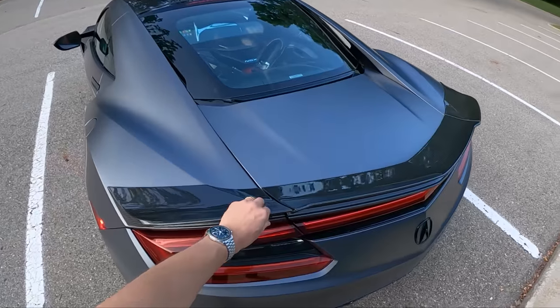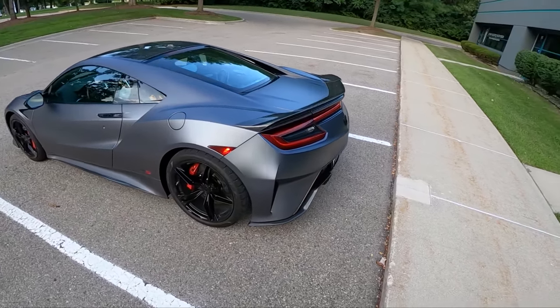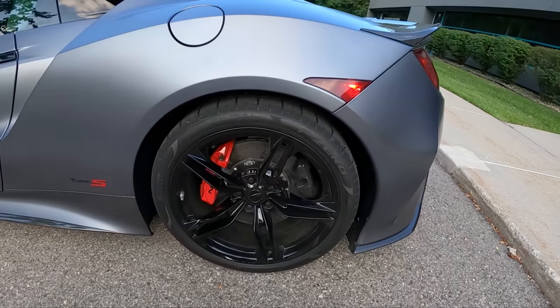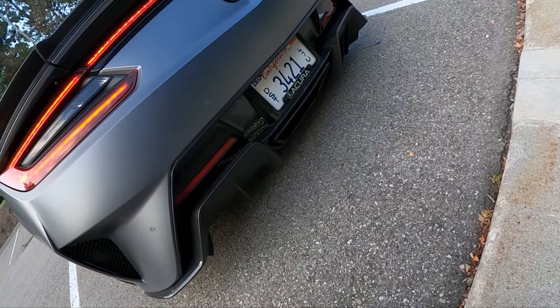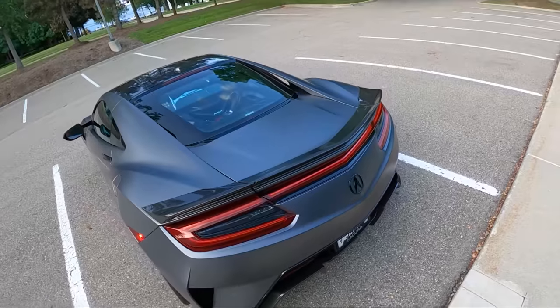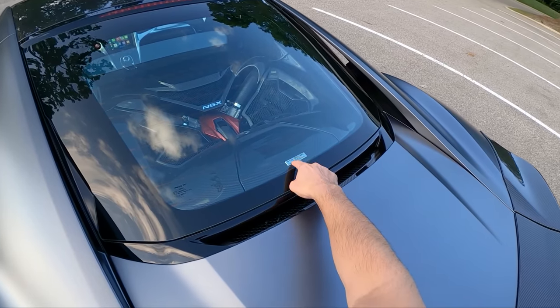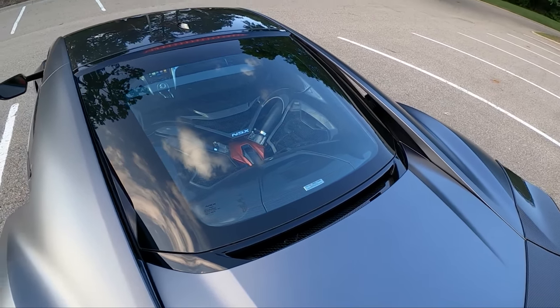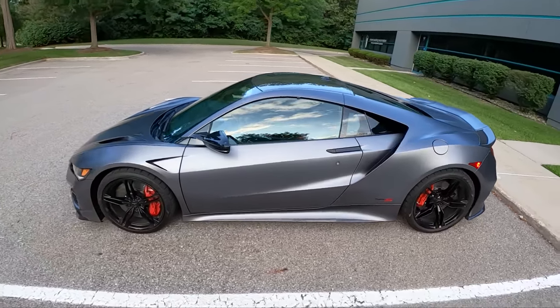We have a carbon fiber rear wing. This has the lightweight package, which includes carbon ceramic brakes, carbon fiber rear diffuser, and a couple carbon fiber pieces on the steering wheel. This rear diffuser is super aggressive, looks awesome, and we also get a carbon fiber engine cover. Type S 000 of 000. This press car has definitely been making the rounds.